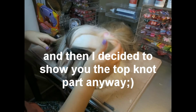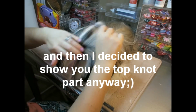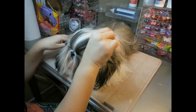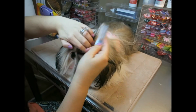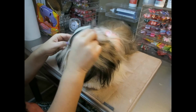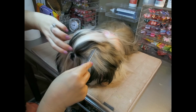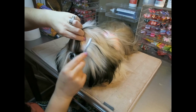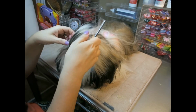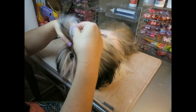Okay, so the next thing that we're going to do, now that we have her all dried up, is I am going to just put a top knot in. And I will show you guys how I do this. So I am using my 5-inch face comb by Chris Christensen. They make the best combs. We have our grooming pillow in place, and I am just parting the hair from the outer corners of the eye and then coming up. And I don't make this section too thick.